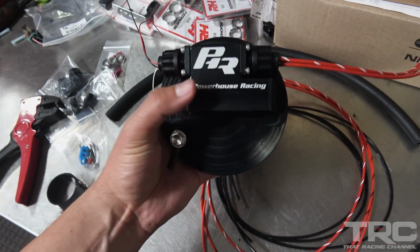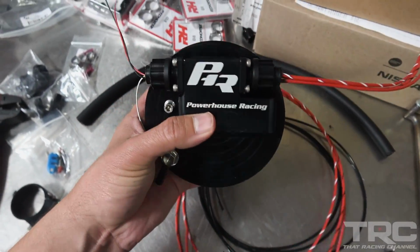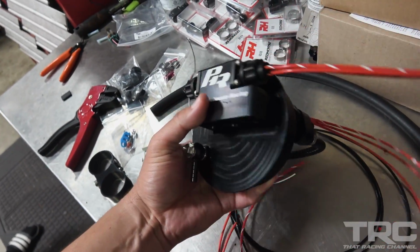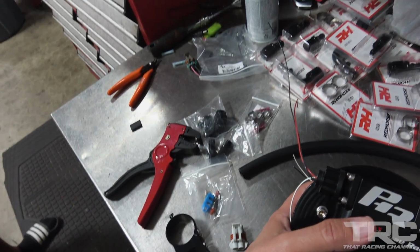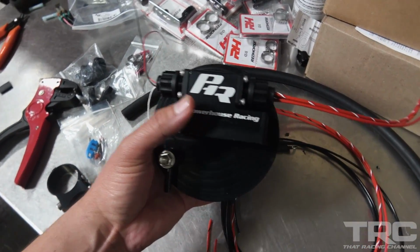This is for the S14, S15, R33, and R34. Same one we ran on our 7-second 240. It's a really cool piece. Comes with everything you need. You can run dual Walbro pumps with this setup here.